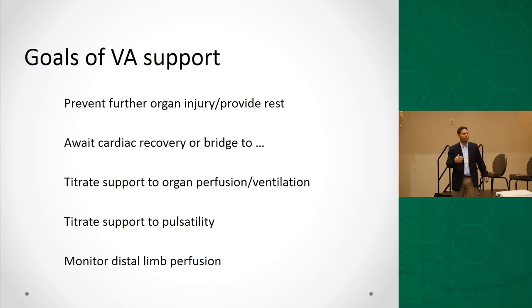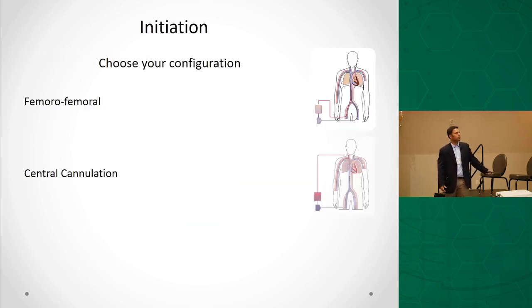Weaning arterial support. What is the goal of VA support? The support is to prevent further organ injury, provide rest, await cardiac recovery, or bridge to VAD or a transplant. Titrate support to organ perfusion and ventilation. Titrate the support to pulsatility. That's the difference between VA and VV here. Monitor for distal limb perfusion if you're on peripheral.